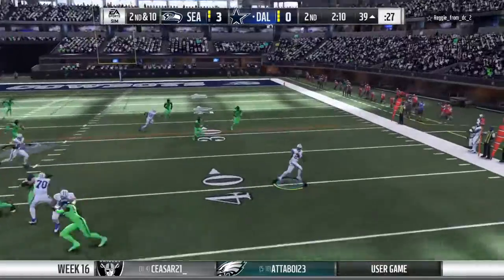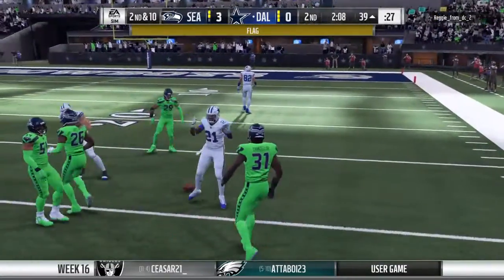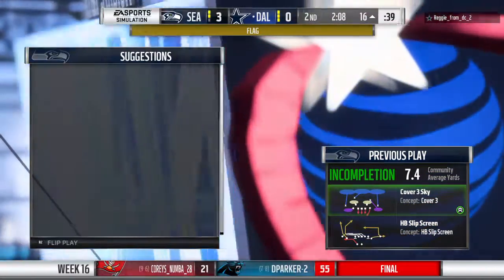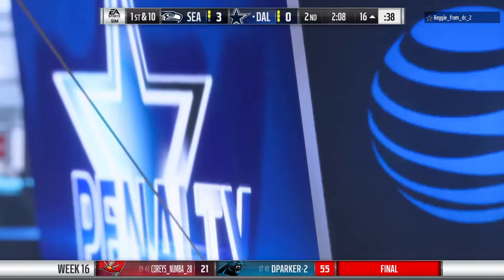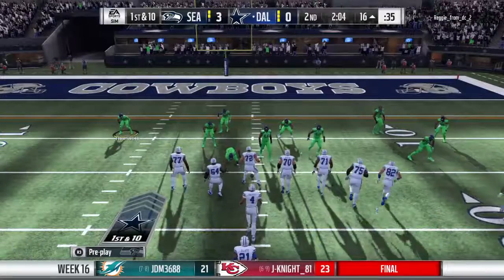On 2nd down, Prescott again. That one complete to Elliott. And he's going to be brought down by the face mask. Here come the flags. This is going to get him a 1st down. So they'll take the yardage and tack on 15 more for the face mask. Talk about a play that absolutely costs you in the end.